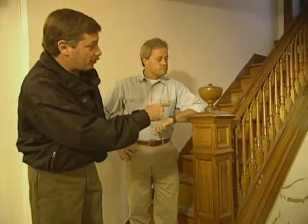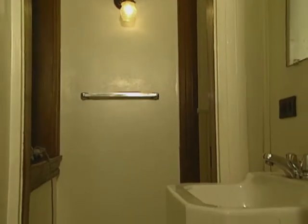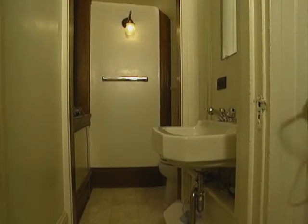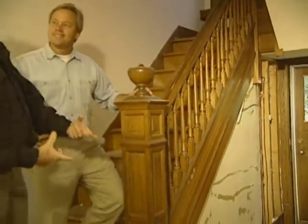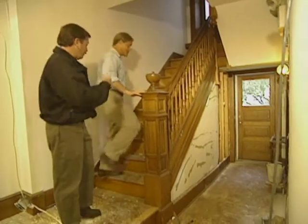One other thing we're doing down here is the entrance to the old ante area, which is now a powder room, disguises the old stairway that actually sits under a laboratory. Oh, I see. So we're going to expose that and try to recondition the trim on the outside. Well, I know you're doing some more up on the second floor. Yeah, come on up, I'll show you.